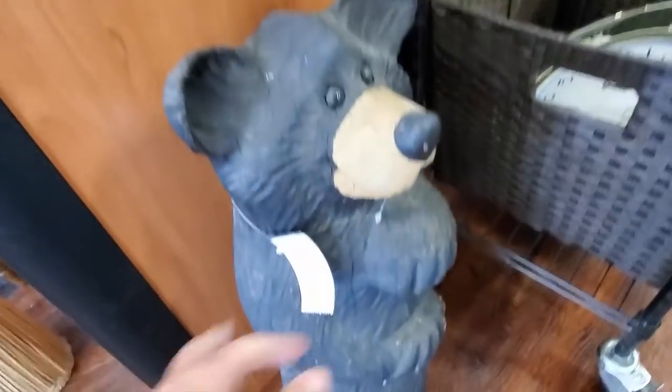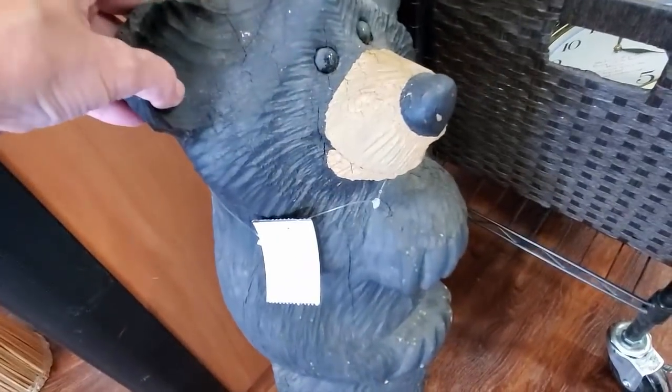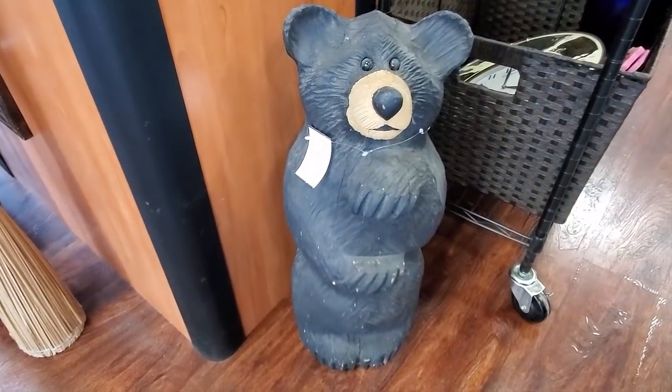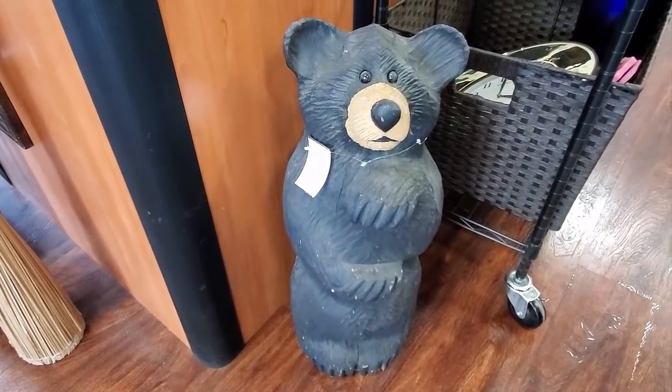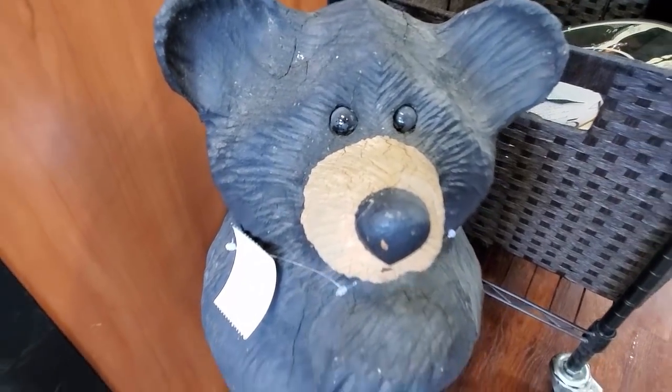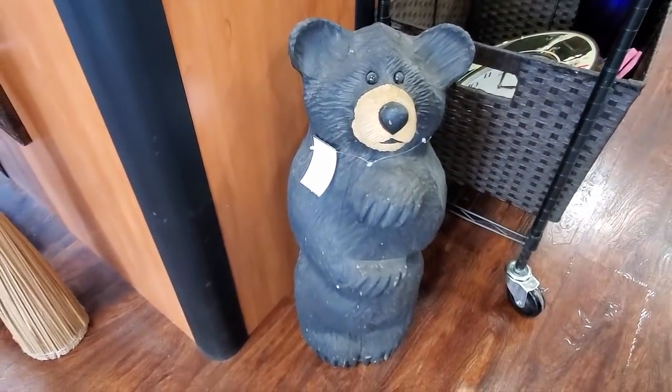This is a little wood bear. Well, he wasn't so little. And I totally meant to go back and get him because he was only $20 and then with a, you know, 40% off. But I forgot. I left Mr. Bear behind. He would have gone down to the booth.